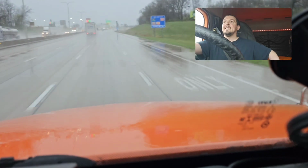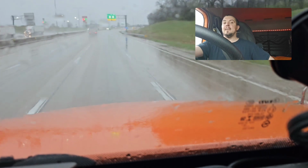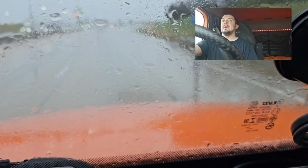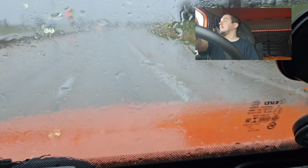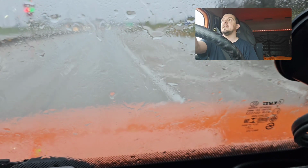I tell you one thing, it's nice to be able to see out these windows again, even though I'm a little warm right now. You know what? So I turn that down. It's still nice to be able to see, and the mirrors are drying up too because I had the heated mirrors on.